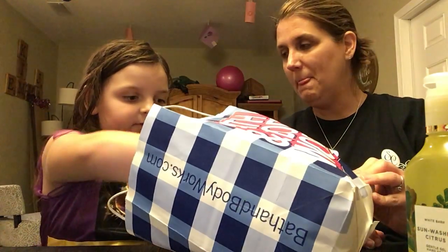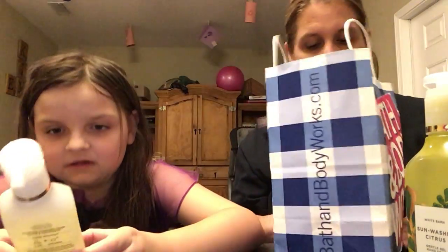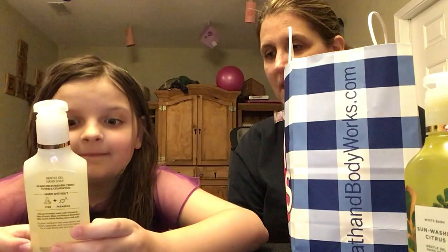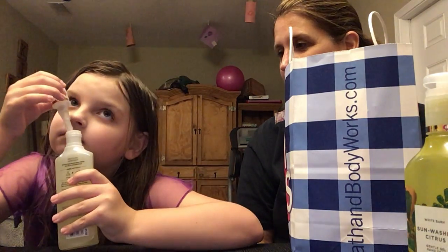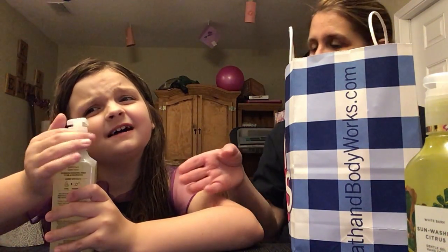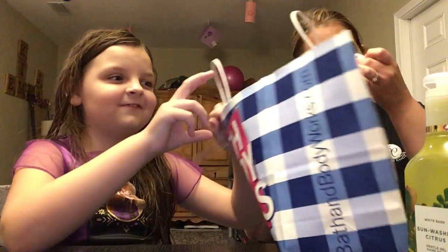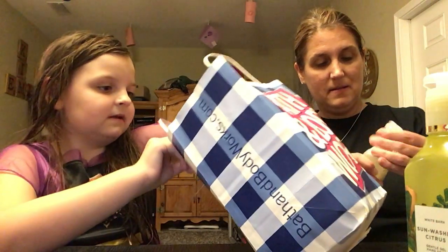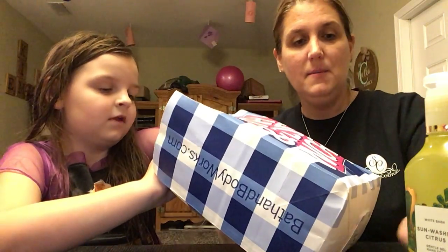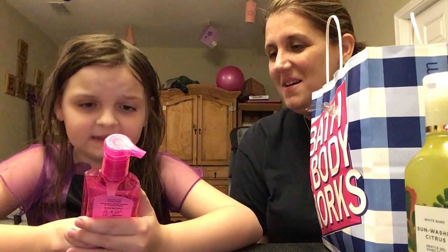Okay, so we're going to go ahead. Do we have any more soaps? Yes. Okay. We're going to do the kitchen one, Mandarin. Mandarin is orange. I don't like orange. It actually smells kind of like the citrus one. It's very citrusy. Oh, this one smells good, like I could drink it. But that's good for the kitchen because it helps get the smell out of your hands if you use garlic and things.